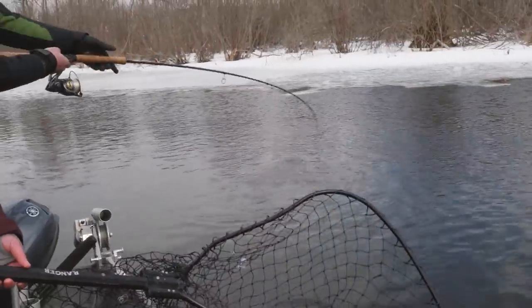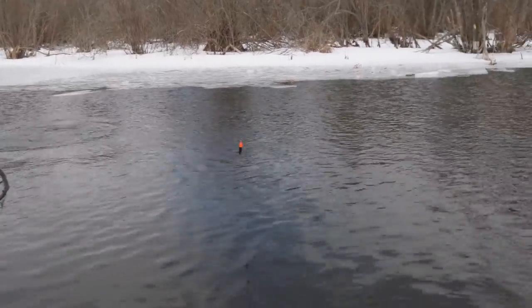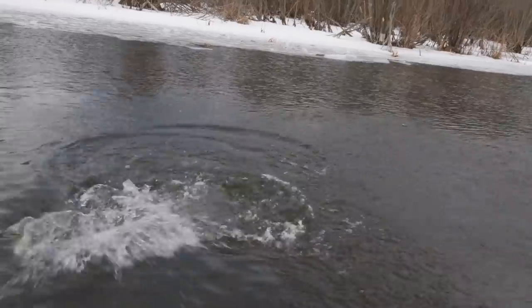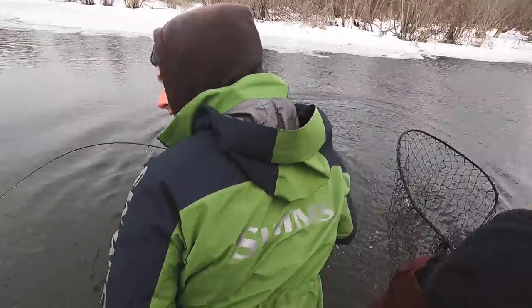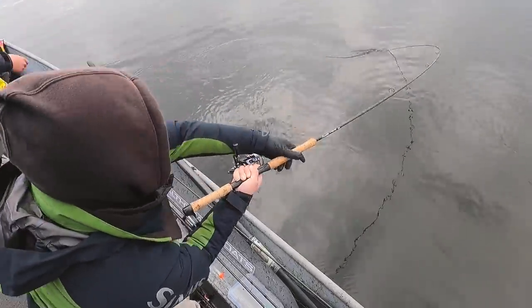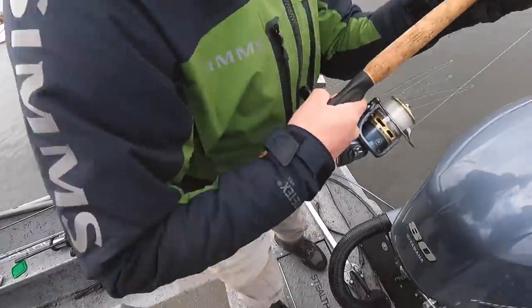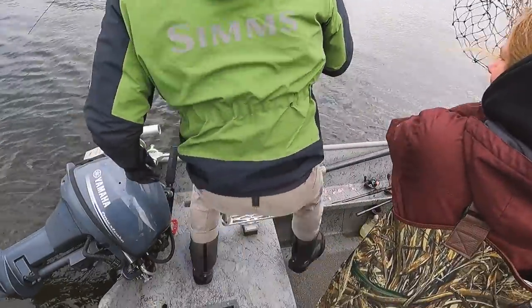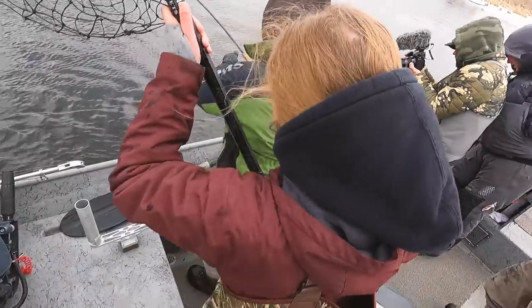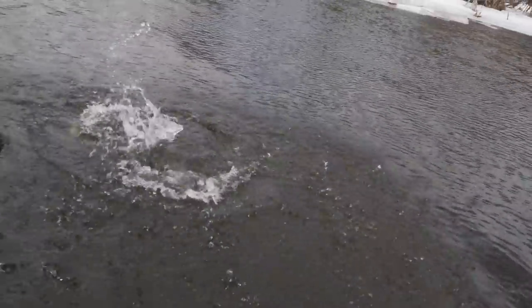Just messing you up, bud. Oh, it's a good one. Oh, solid fish. Nice job. Hold on. Going here, right? Yep. Just walking around, Sean. Walking right back to you. This is what we like to call the steelhead shuffle. Awesome. Get him, Sean. Get him, Sean. Nice and easy. Nice and easy. Oh, solid fish.